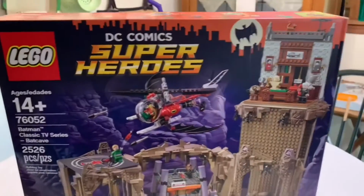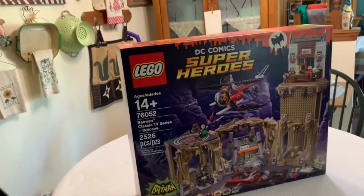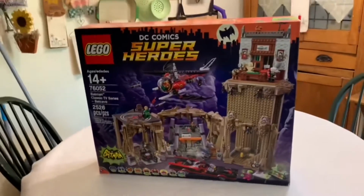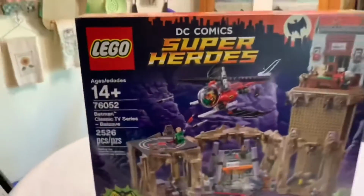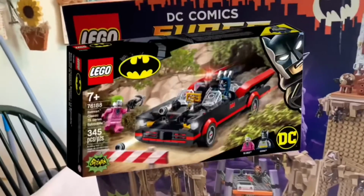A few years ago, when Lego made this set, I wanted it because I had a connection with the 60s show from my childhood when I watched it. And of course, back when the set came out, I didn't have the money to buy it, and I was still a teenager at the time. So a few years later, when I have saved up some money, which is hard to do, Lego announced that they were coming out with a new set, a new Batmobile.